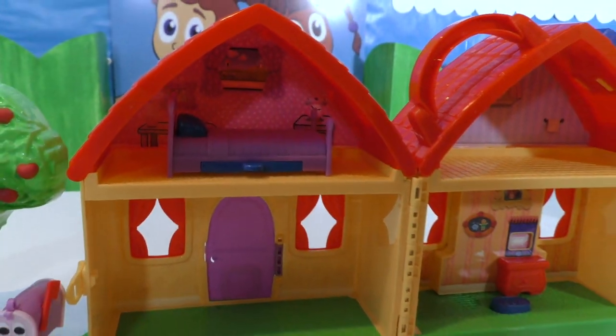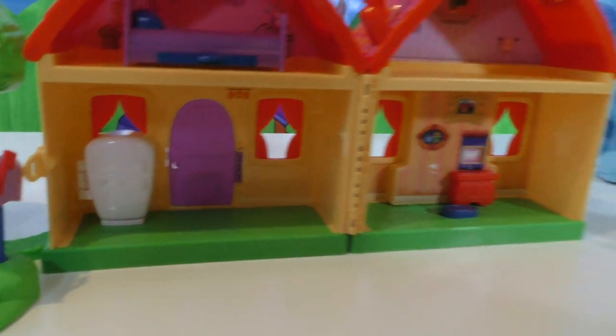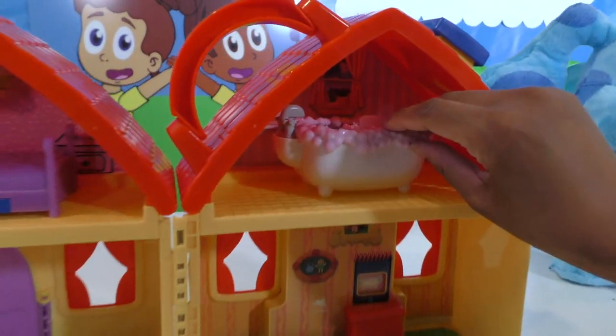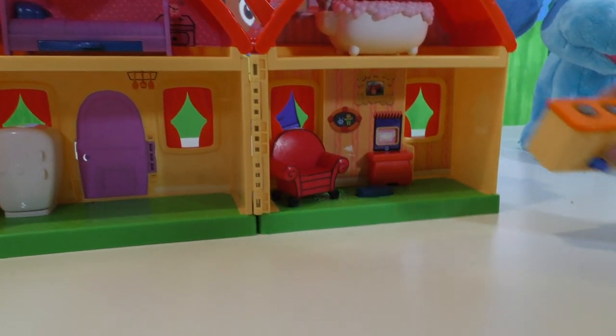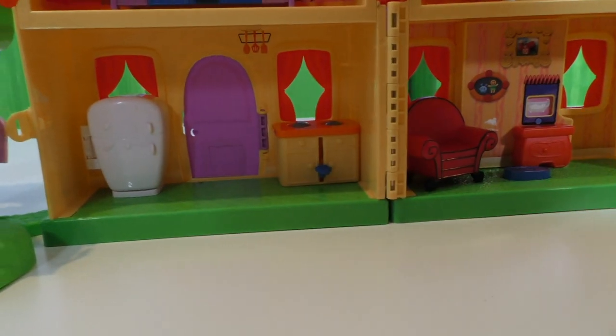Oh, wow. Go inside there. And the refrigerator. And go inside the kitchen. Ooh, I hope there's food in there. Look, we can put the bathtub right there. And look, there's Josh's chair. It's the thinking chair. Oh, and this will go inside the kitchen right there, like that.